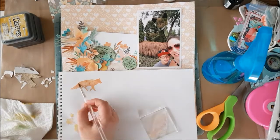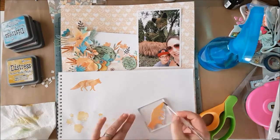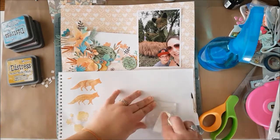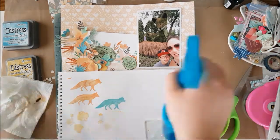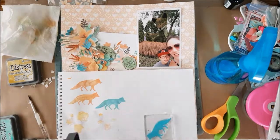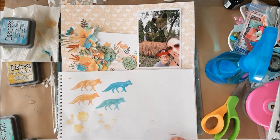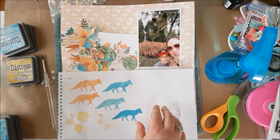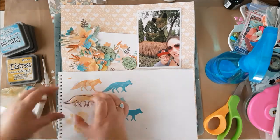And now I want this cute little fox. So I stamp him in the orangey tones, peachy orangey tones. And I do it a couple times just to see the best turnout, I guess. And then I do the same in the blues. And the blues there, I think it's Peacock Feathers is the brighter one, and the other one is, is it called Salty Sea or Stormy Sea? It turns out that one's actually a better match, so I pick the one that's the darkest one down at the bottom.